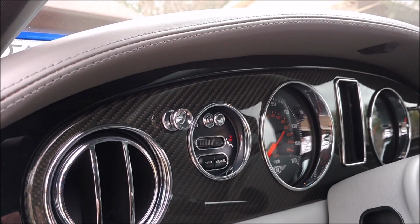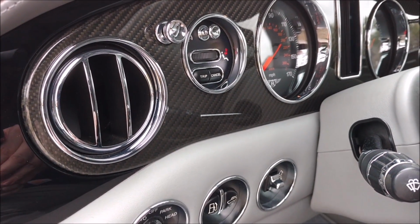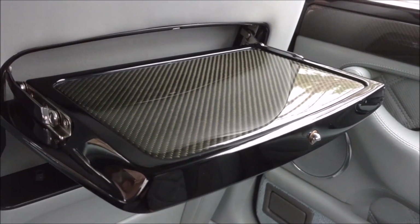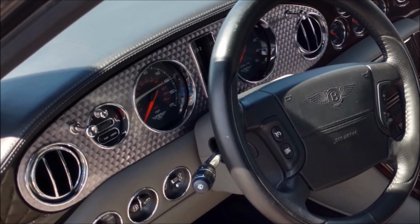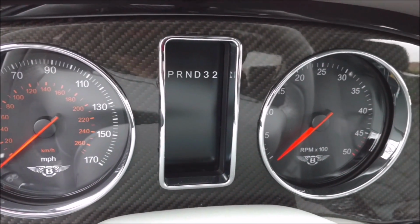Carbon fiber. As part of the T24 trim, this car has carbon fiber bits everywhere. It's located around the dash gauges, door trim, and picnic trays. It really adds a nice sporting touch. Regular Arnage Ts have the turned aluminum, which looks equally nice, but I prefer the more playful addition of carbon fiber. And just think of all the weight savings I'm gaining.